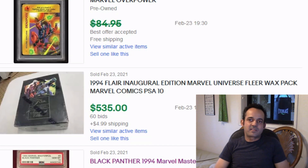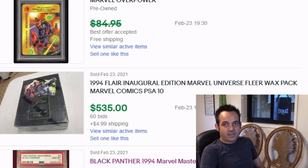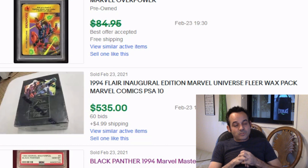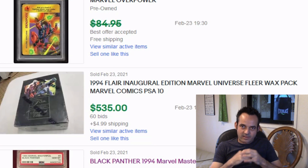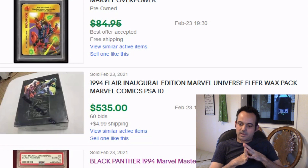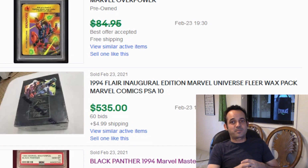The problem is, from what I've been hearing with these sealed boxes of Flair and Marvel Masterpieces, is that they brick out. If you don't know what that is, that means that the cards kind of stick together, which could significantly ruin the condition of basically everything inside of it. And it's a result of being in some kind of poor condition, like it got too hot or humid or something like that, and it kind of just melded together, essentially. So be aware of that. If you're going to buy a box, hopefully that doesn't happen to you.